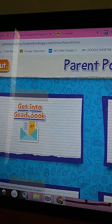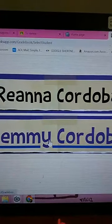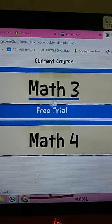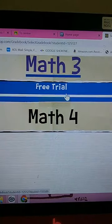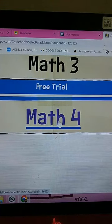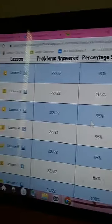So you get into the grade book. Okay, and I have my daughter Rihanna and I have my son Remy. So we'll go into Rihanna's, and these are the ones Rihanna was doing because remember she's going into 5th grade this year. So this was a free trial that she did, and then she did the free trial for Math 4, but she ended up sticking to Math 4 last year. So this is what the grade book looks like.